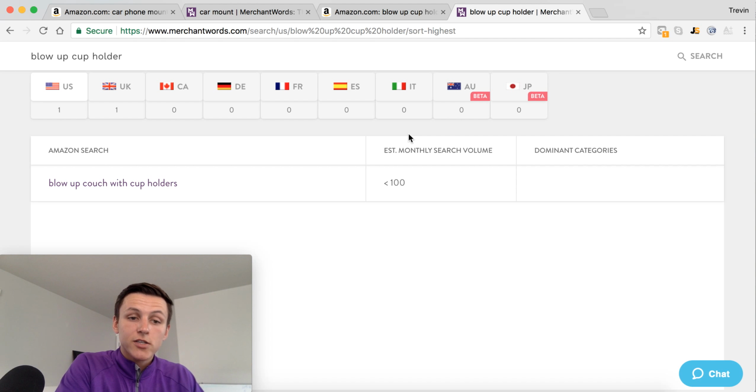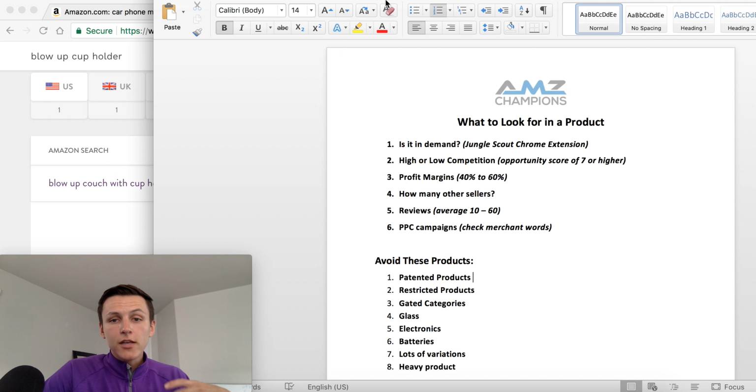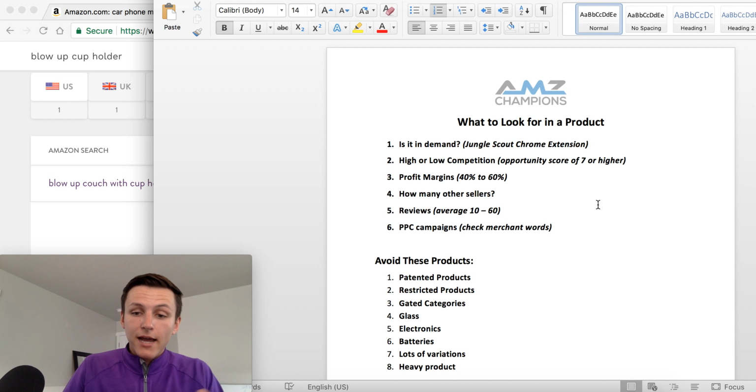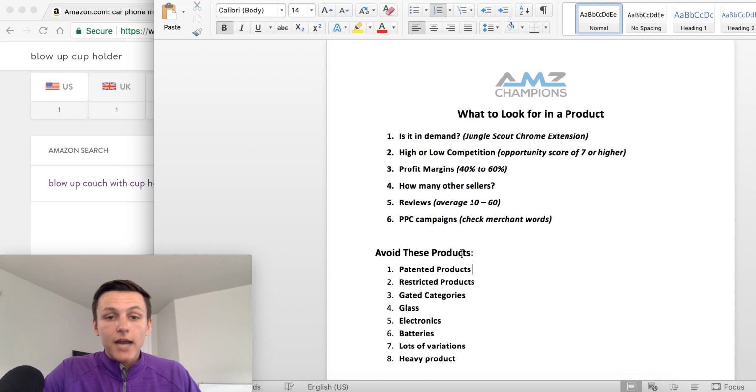But when someone does search for that, you're paying 5-10 cents, and someone is more than likely to buy because it is something very specific. So those are things that you need to just basically take and look at, get a piece of paper, write them all down, and basically decide whether or not the product that you're looking at selling meets these different search criteria, okay? And then you need to decide if it's one of these products that you need to avoid.